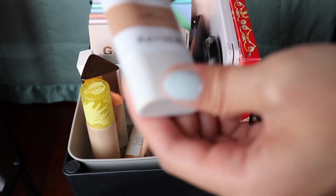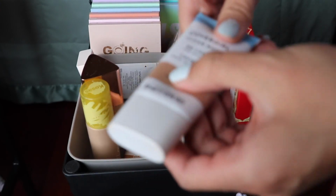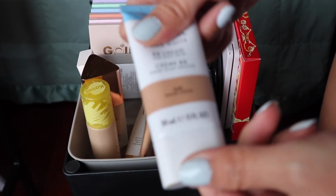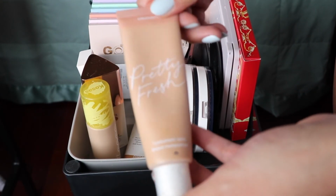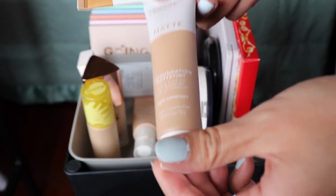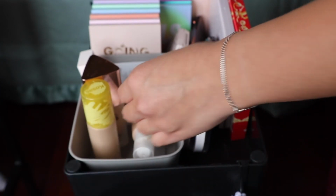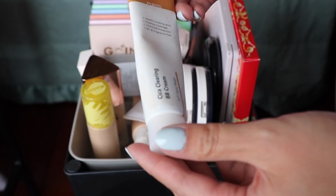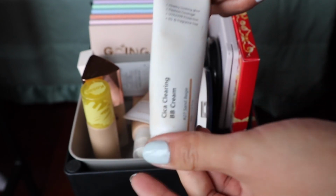This is the CoverGirl Clean Matte BB Cream. I actually haven't reached for this in a while, and it's a little bit too dark. So I think I'm gonna get rid of it. This is the ColourPop Pretty Fresh Tinted Moisturizer. It's just a nice everyday tinted moisturizer, so I'm gonna keep it. This is the Undone Matte Tint, which I really like the way this looks on my skin. And this is the Perricone Secret Clearing BB Cream. This is in the shade 27, I believe. And also just a very nice, higher coverage foundation.